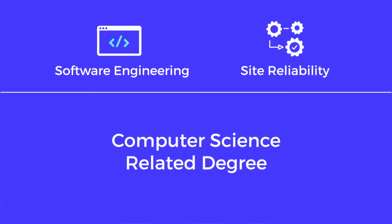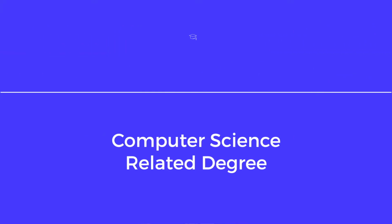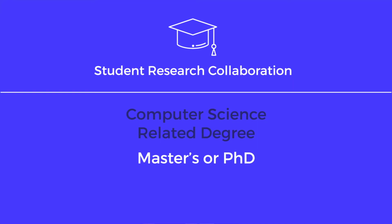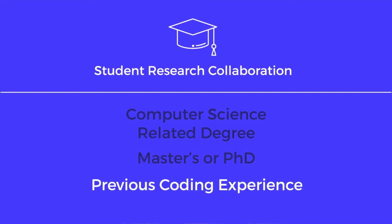And for the position of software engineering and site reliability, you also need to be at uni studying a computer science related degree. You also need this degree for the student research collaboration role, however you must be studying either a master's or a PhD. So all these roles also require you to have previous coding experience in languages such as Java and Python.